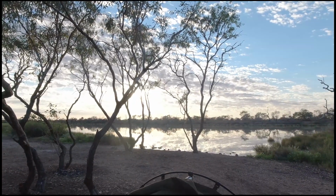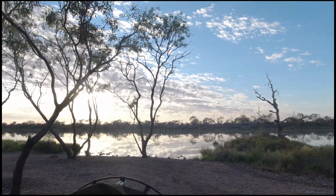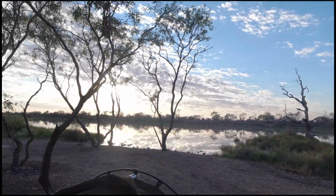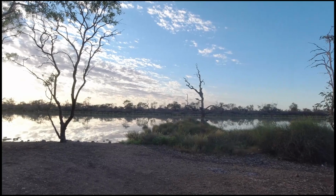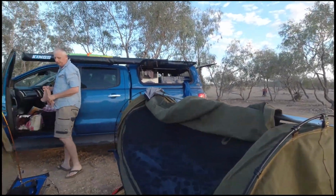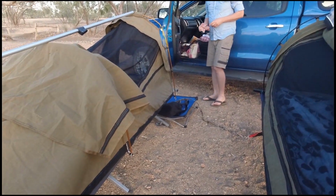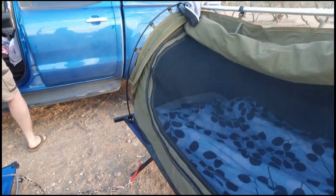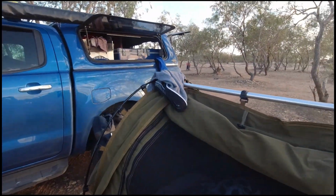It is so peaceful now. However, when we woke up, I kid you not, galahs, they were just so noisy. And now they stop once we're up. What a sound. Missy's back on her bed again. But yeah, these stretchers are the best thing. I don't know why we didn't use these at Christmas. These are awesome. Freaking awesome.